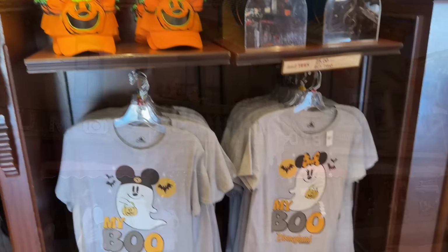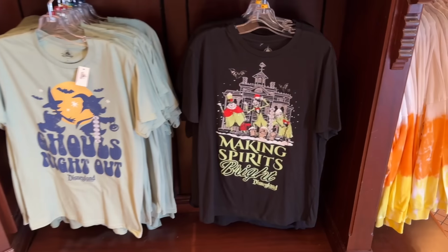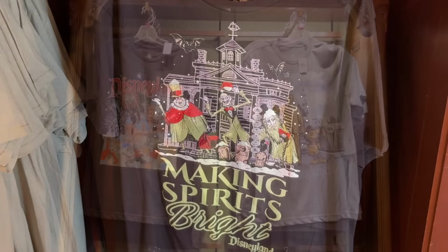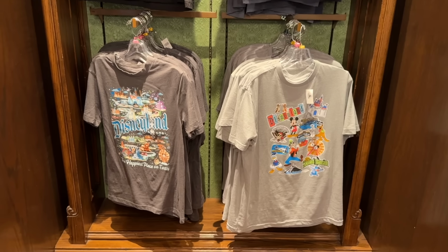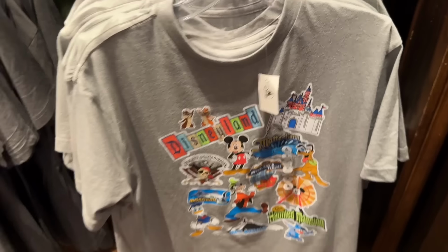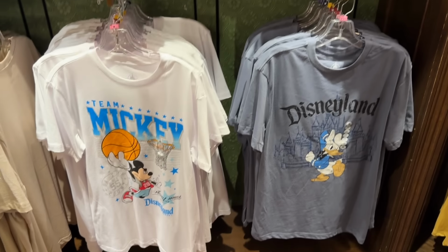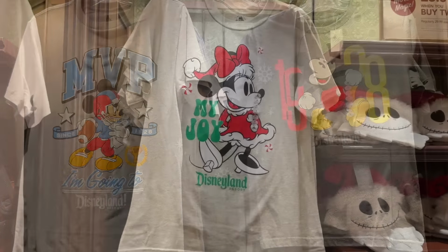Let's find out. There's tons of Halloween merch everywhere. Obviously we're in Halloween season, but Christmas stuff is creeping in. That's pretty cool, Haunted Mansion Christmas shirt. Make spirits bright. Got some cool retro stuff. Man, I love these. These are cool. How much are they? No price. Variable pricing. Goofy, Lizzie McGuire stuff. Got basketball, football Mickey. Oh my Lanta.